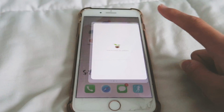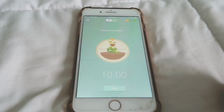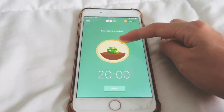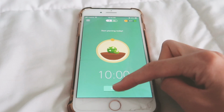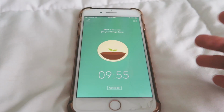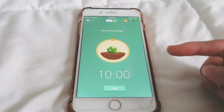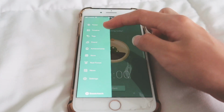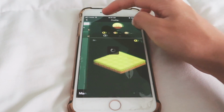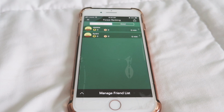This is another app I talk about a lot. It's Forest, and basically in Forest you can plant a tree based on the amount of time that you want to study, and then once you plant a tree you cannot leave the app, because if you leave the app the tree will die. So this is a great way to stay focused and stay off your phone when you're studying. You can also add friends and stuff, so you can compete with each other to see how much you've studied, which is a great way to stay motivated.